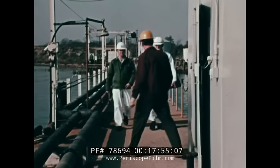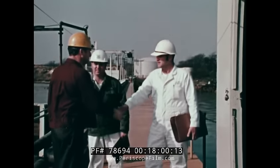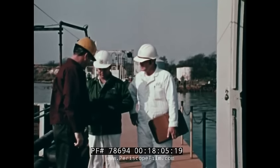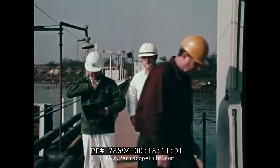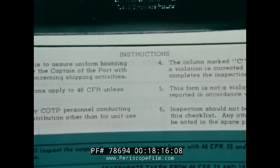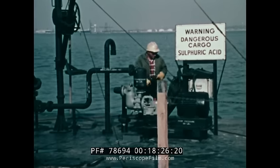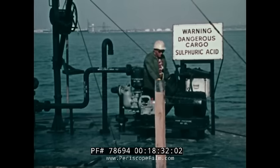The remaining items, all of which are covered in Title 46 CFR, Part 151, pertain to inspection of unmanned barges carrying dangerous cargo. For barges, as for tank vessels, the front side of CG 4393A must be completed in detail. And the six items of instructions apply as well. Now on to the items on the checklist, starting with the determination that persons on duty are not under the influence of liquor or stimulants. Here again, as with cargo and tank vessels, this should be determined by casual contact and observation.